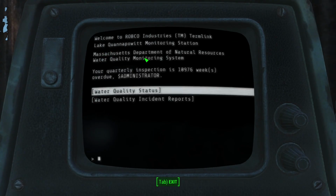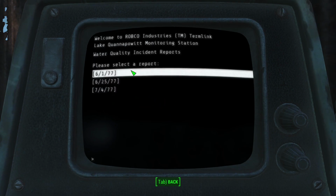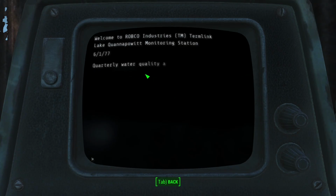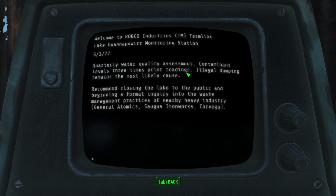But this terminal belongs to the Massachusetts Department of Natural Resources Water Quality Monitoring System. So the quarterly inspection is 10,976 weeks overdue. Understandable. But we can have a look at the incident reports first of all. So we'll go to the earliest one, which is the 1st of June 2077. Quarterly water quality assessment, containment levels 3 times prior readings, illegal dumping remains the most likely cause. Recommend closing the lake to the public and beginning a formal inquiry into the waste management practices of nearby heavy industry, General Atomics, Saugus Ironworks and Corvega.